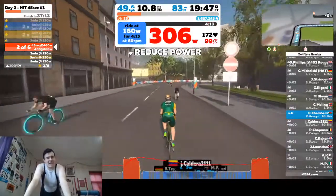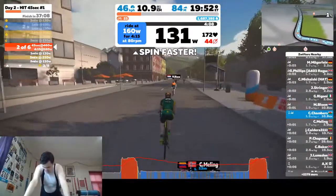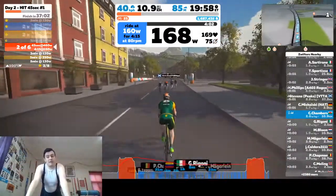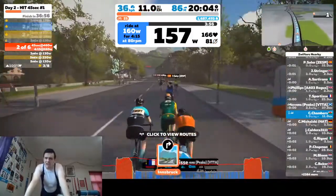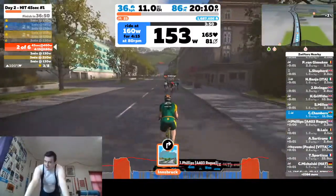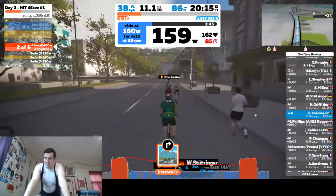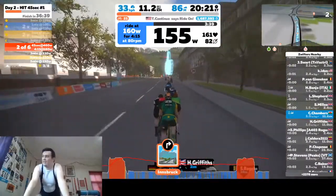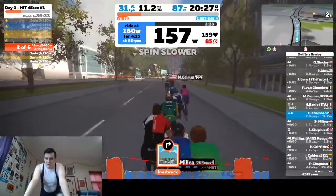So I made the cadence and I made the zone. Didn't make the actual wattage though. But I've got erg mode on and, not being lazy, but the turbo should be getting me to that level. I hope it is for you.